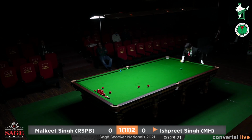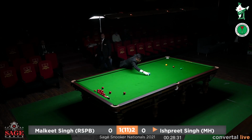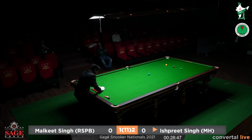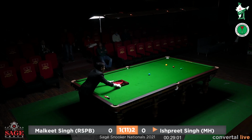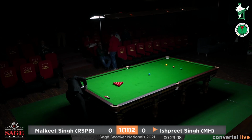Best of 11 finals of the Sage National Snooker Championship 2021 held at Bhopal. This is a best of 11 frames final in which any player who wins 6 frames is the winner of the national title. Both these finalists are playing for their maiden national senior snooker title. This title is a coveted title for every young snooker player who dreams of becoming the national champion and representing the country in foreign lands.